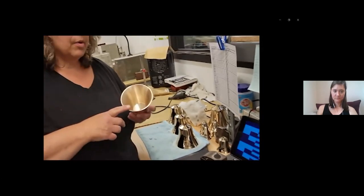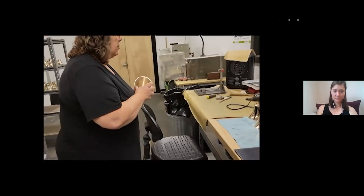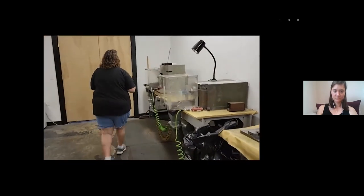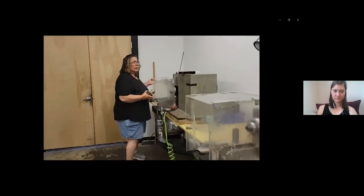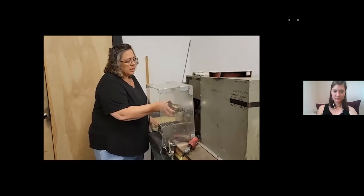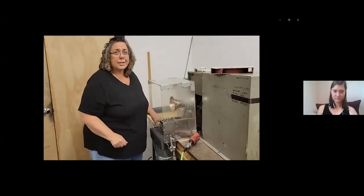So what I do then is I come over to the grinder, and we have to grind it down into tolerance. Each note has its own tolerance for the bell. What I do is I just hook it up in here. It's a little loud, so.